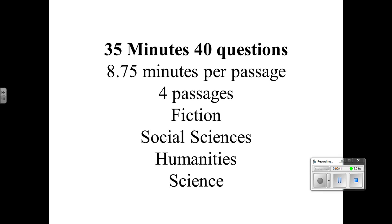So the passages will always follow this exact order. Fiction will always come first, then social sciences, then humanities, then science. One of your objectives as you do practice is to determine which of these 4 sections you are the worst at, because you want to do that section last, because you will probably feel like you are running out of time for your last section.